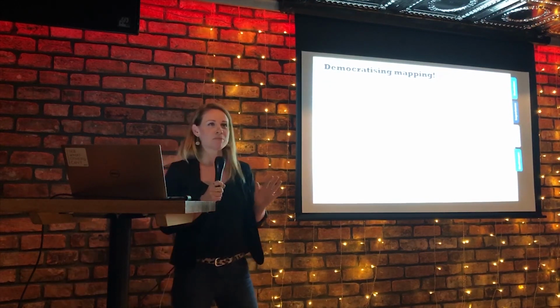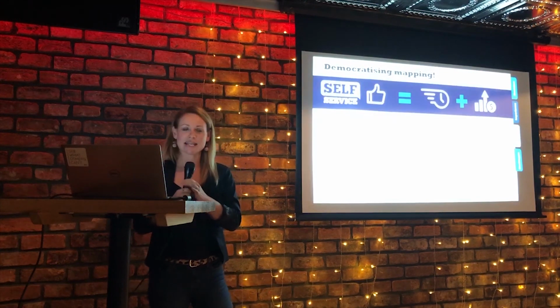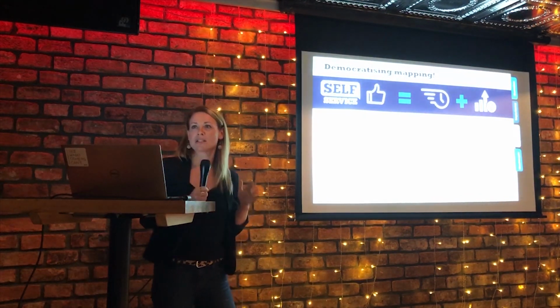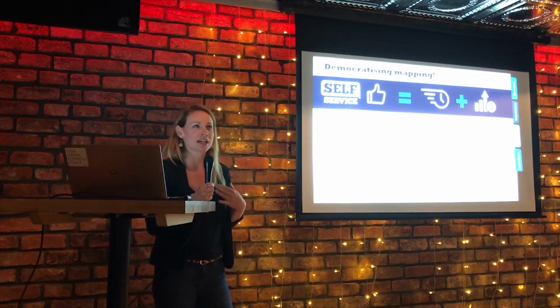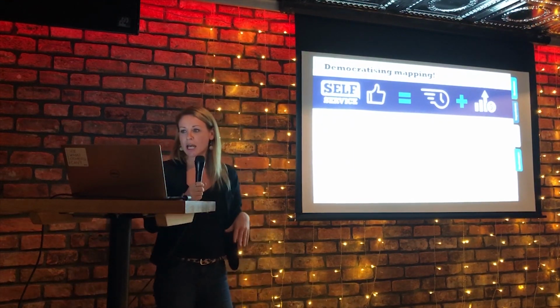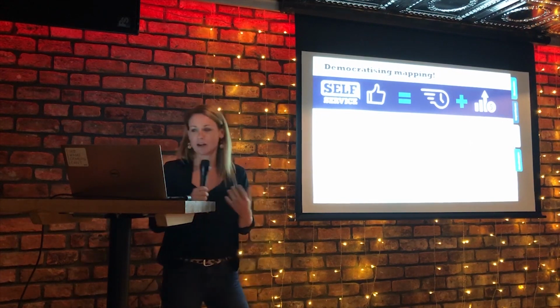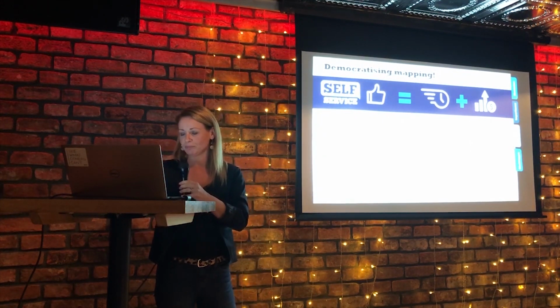So the good thing about democratizing mapping is that now it's self-service. A lot of people are happy. I'm happy because it's quicker for me as well. I'm not the bottleneck in the organization trying to do maps. They access information faster, and it's a much better return on investment for us. However, it has its challenges.